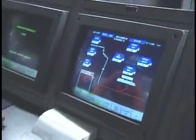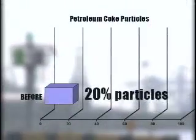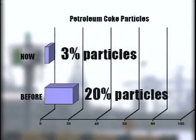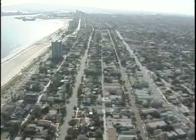Today, the port tracks the amount of petroleum coke dust collected at monitoring stations throughout the city. The result? Instead of 20% of the particulate matter being petroleum coke, it is now down to a mere 3%. This is a monumental improvement that resulted from a unique process.